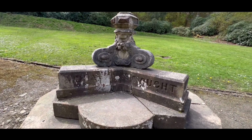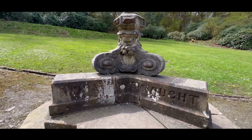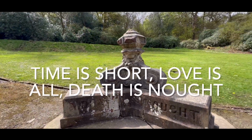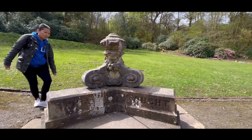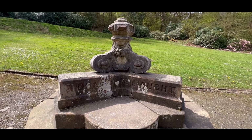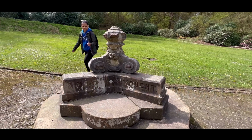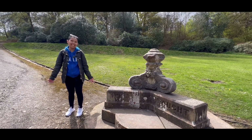What does it say? I'm not sure. Can you read it? Something is not. Death. It's not. Something and death is not. There must be something on the other side. Love is all. Love is all and death is naught. Ah, very nice. What does that mean? It says, time is short, love is all, and death is naught. Very prophetic.